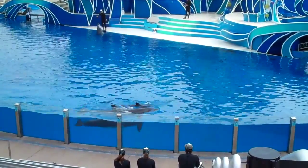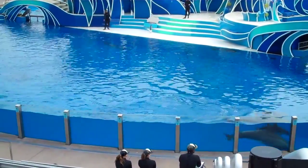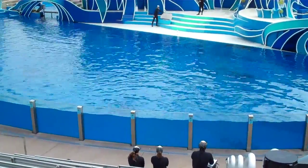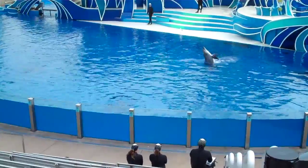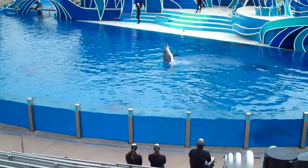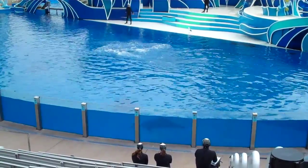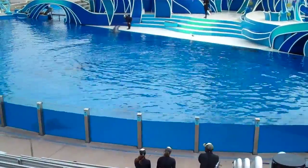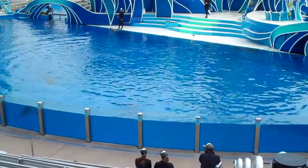Now, the milk that Sadie provides her calf is very high in milk fat. To give you an example, Sadie's milk right now that she's producing for her baby is 33% milk fat. If any of you drink whole milk out there, whole milk is about 4% milk fat. Malibu's showing off for you guys. She's waving. So Sadie's calf is getting a whole lot of milk, a whole lot of fat. This helps give the calf some blubber so she grows nice and strong, nice and big.